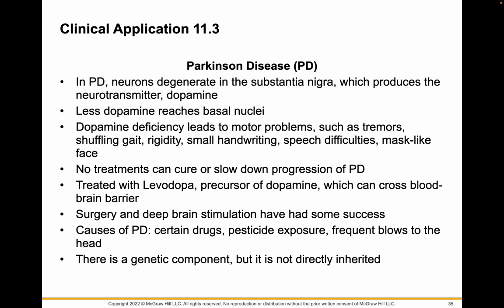Parkinson's disease is where your neurons that produce the neurotransmitter dopamine degenerate. So therefore you have less dopamine that reaches your basal nuclei. And this deficiency will lead to motor problems, tremors, issues with handwriting and speech. There right now is no real treatment that can cure. We just slow down the progression. There's a few treatments that they're trying to use.